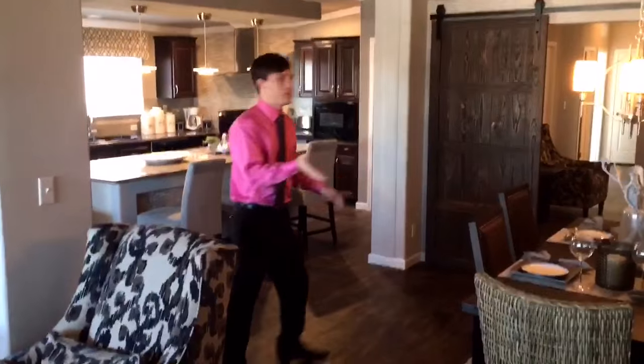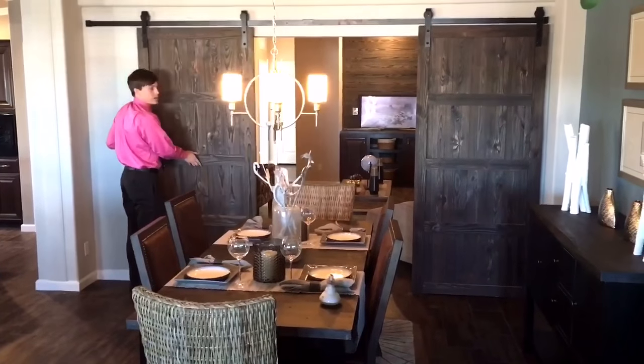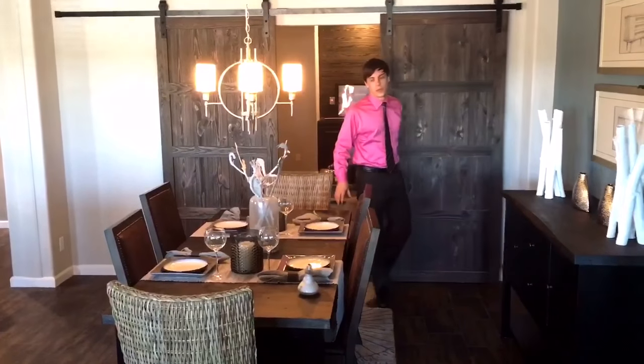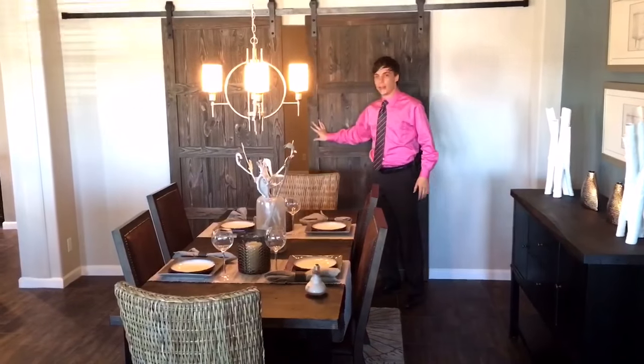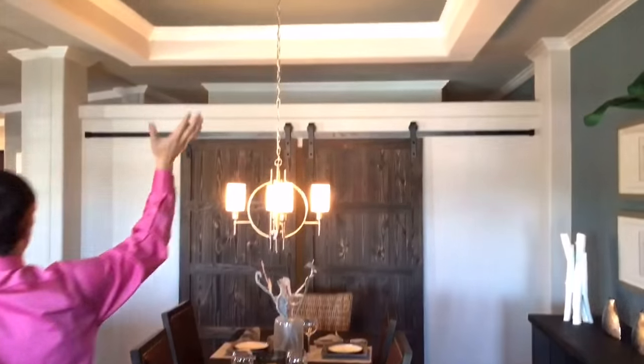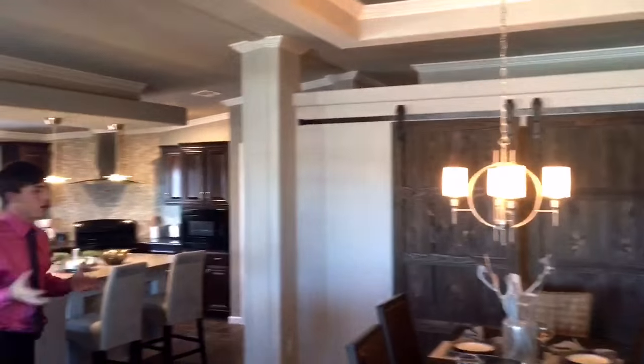We're up to the dining room. Now, of course, I'm sure you can see through right here. We've got some barn doors that are going to be able to section the second living room off from the dining room. So when your family are having a nice dinner, somebody wants to close the TV off, feel free to shut those barn doors. And be sure you get the ceiling too. This is impressive. Again, not something you would traditionally see in a manufactured home.